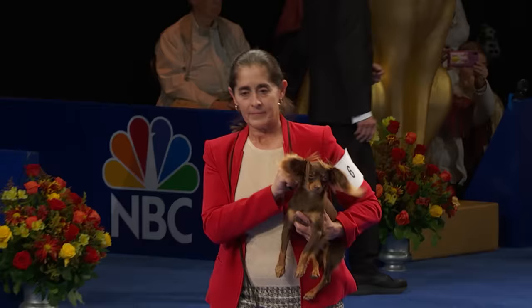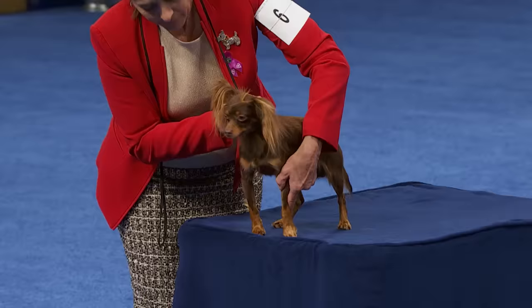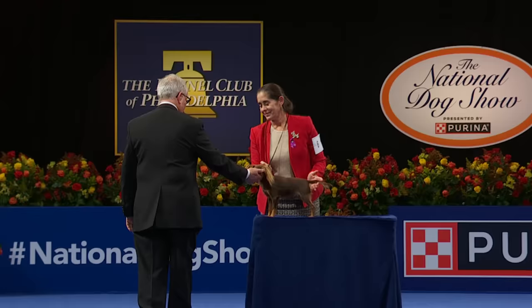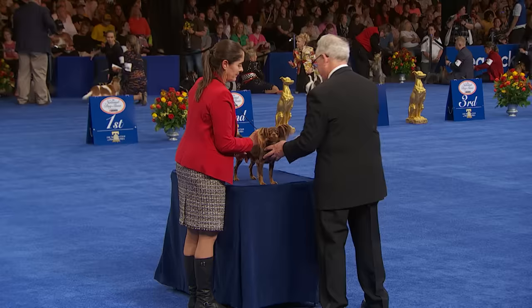The Russian Toy. The Russian Toy is a small, lively, elegant dog and the latest addition to the toy group. They are active, cheerful, and possess a keen intelligence with a desire to please. Although sometimes aloof to strangers, they are neither cowardly nor aggressive.